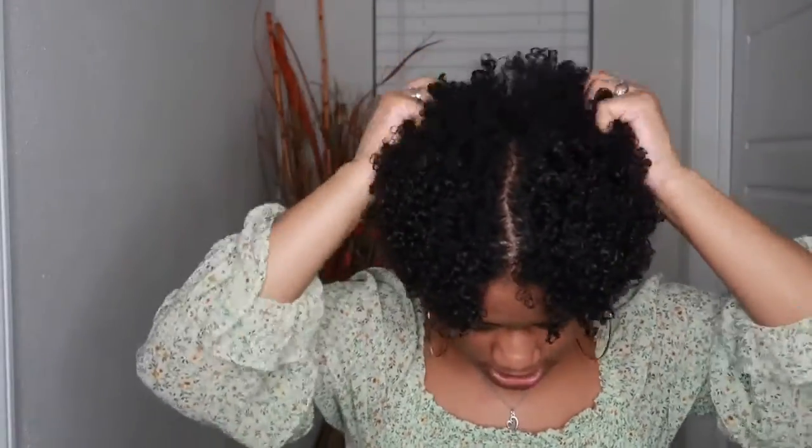Look at her, yes. Now, you do not have to sit underneath the dryer if you do not want to. That is definitely optional, but I like to because I don't like to walk around with wet hair. It's not crunchy at all. One thing I can say about the product is that it is a little sticky. So make sure that you know that it is sticky. But other than that, I'm in love with this wash and go.